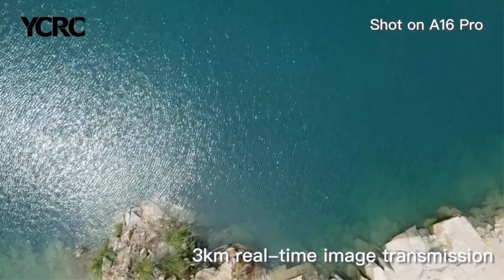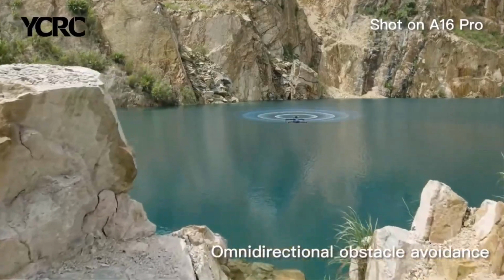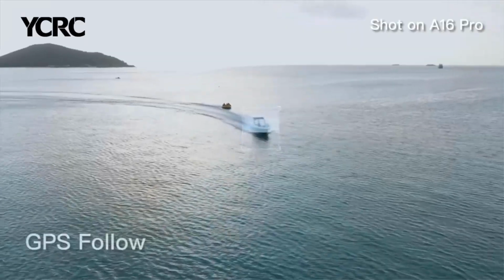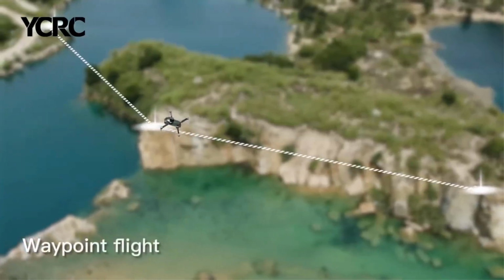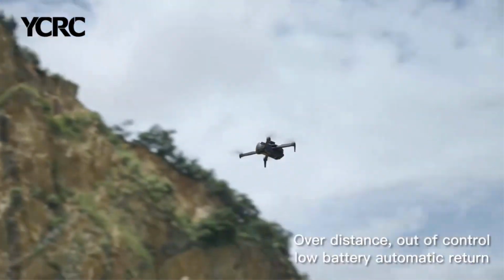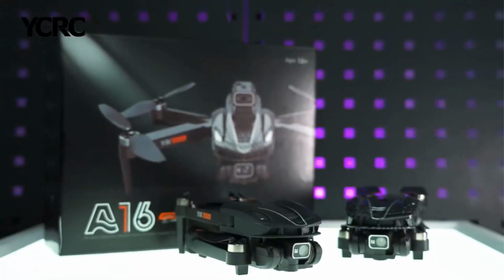Controlled via an app controller with 4 channels, it also comes with features like 4K HD, 6K HD, and 8K HD video recording options. With a maximum wind speed resistance of less than 10 km per hour, this drone is designed for smooth and stable aerial footage capturing. The device is categorized as a camera drone and holds CE certification for compliance with relevant standards.